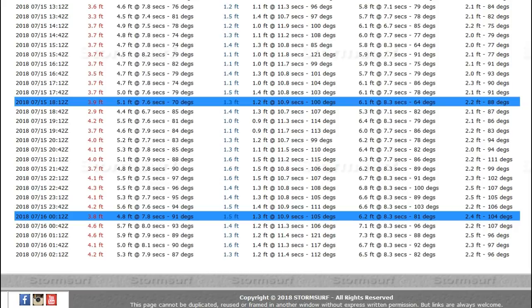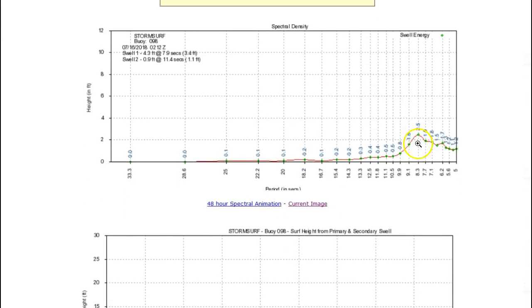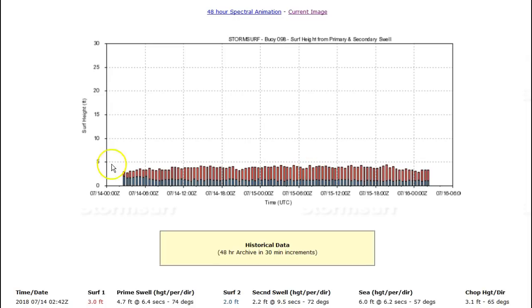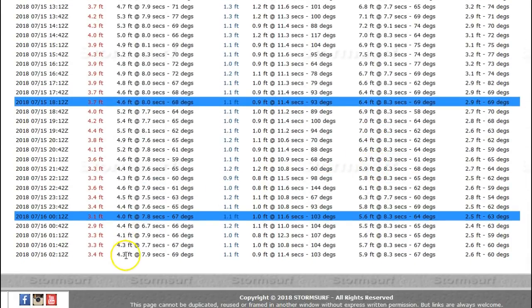Let's go take a look over east shore of Oahu. Makapu Buoy. There you go. There's your wind swell. All the energy focused in the 8-second. Not a whole lot going on out at 16 seconds. Size, history right there. Looking down, 4.3 feet at 7.7, 8 seconds from the east-northeast, something like that. Good for about waist high or so east wind swell.